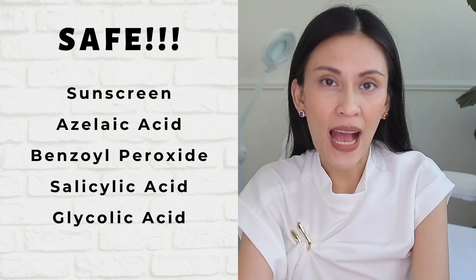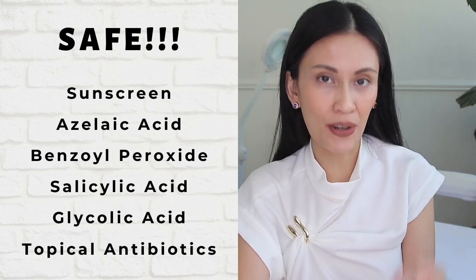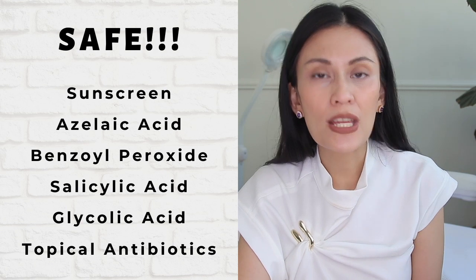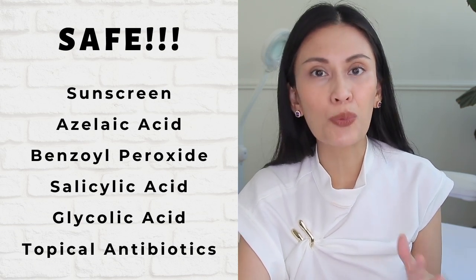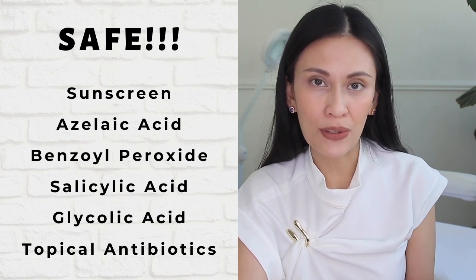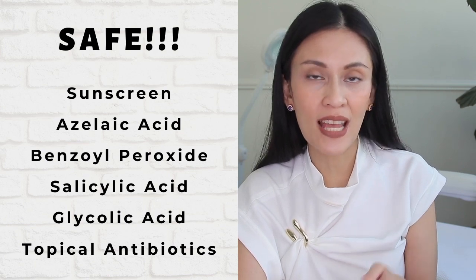And then finally, we have your topical antibiotics, your topical clindamycin, and your topical erythromycin. They are usually used in combination with other topical creams and may be prescribed in pregnant women with severe acne breakouts. However, because these are considered prescription drugs or medicines, short-term usage in pregnancy is recommended.